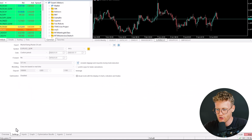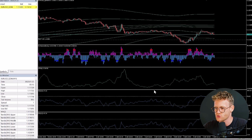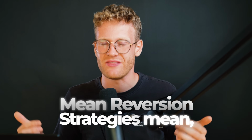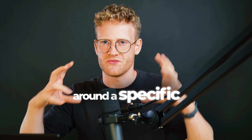Also, what we can learn from the inputs here, in the Bollinger Bands area, we can see there's a minimum required distance to the center of the Bollinger Bands for the entry. So all of this shows us, and this is also what the seller is describing in his article, that we are talking about a mean reversion strategy. Mean reversion strategies usually work like this: you assume that the price level is always just working around a specific area.